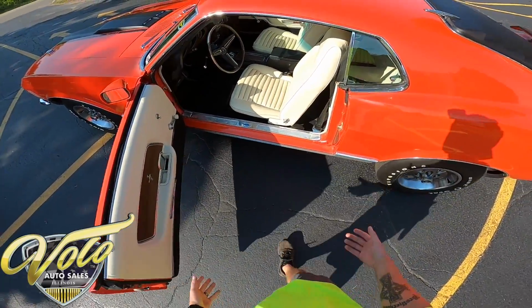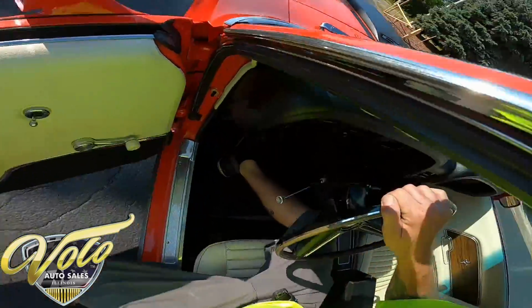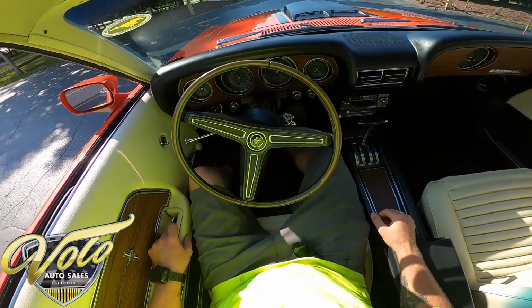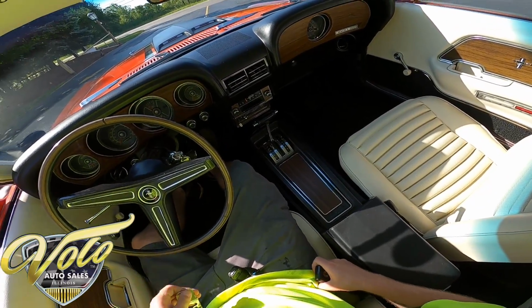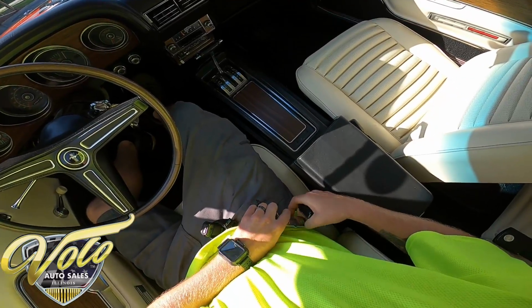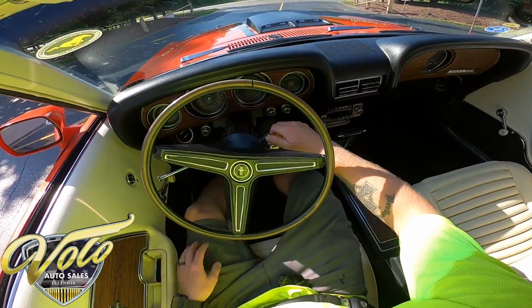Door opens with ease, the interior looks great. Door shuts nice right in. Let's put the seatbelt on here. Let's go ahead and start it up.